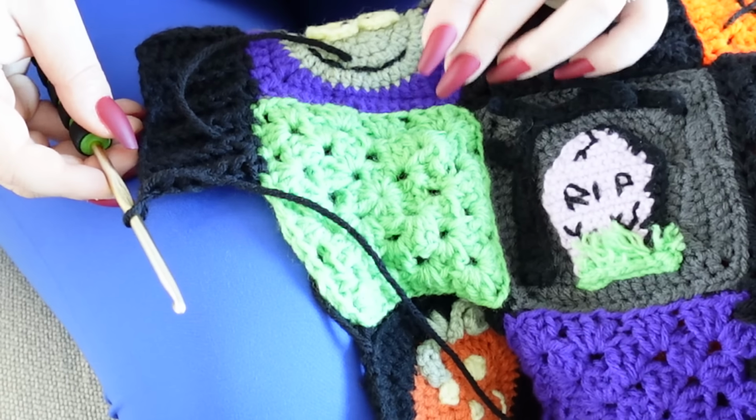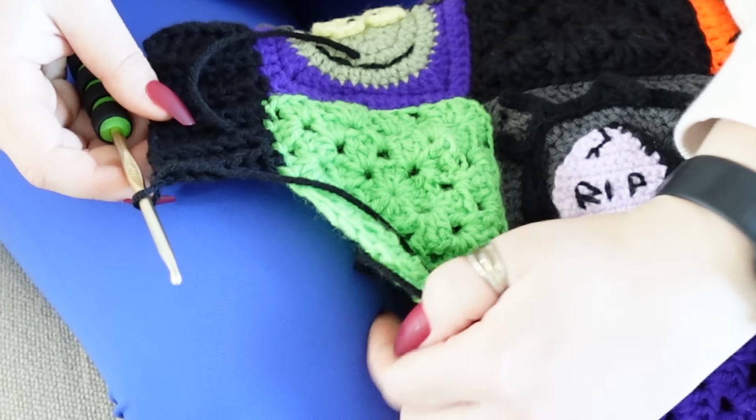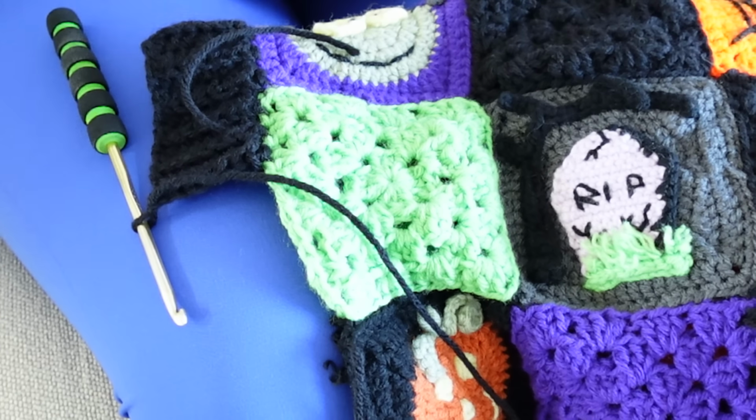Okay guys, really quickly, I wanted to show you how I do a horizontal buttonhole because I feel like a lot of people are probably gonna ask me how to do this. I think it's something that seems really intimidating, but it's so, so easy.